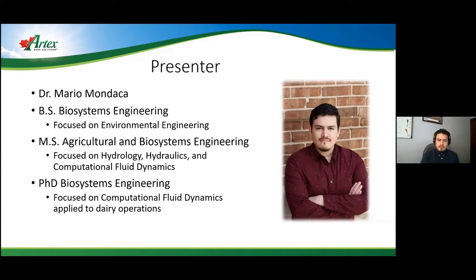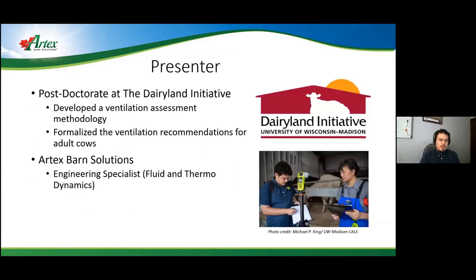There's a lot of balancing heat and mass in dairy facilities and making sure that there's proper and adequate ventilation. I got the opportunity to work as a postdoctorate at the University of Wisconsin as part of the Dairyland Initiative Extension Program, or Outreach Program, where my task was to develop a ventilation assessment methodology so that we could address the airflow distributions and the locations of potential risk areas in a barn, as well as formalizing the ventilation recommendations for adult cows. They were not very qualitative before, and after my tenure, we now have more quantitative recommendations, and we continue to improve on those. That is ongoing research and ongoing recommendations that are being looked at.